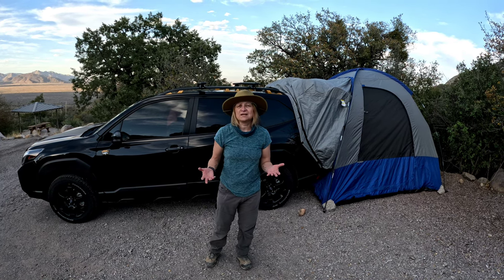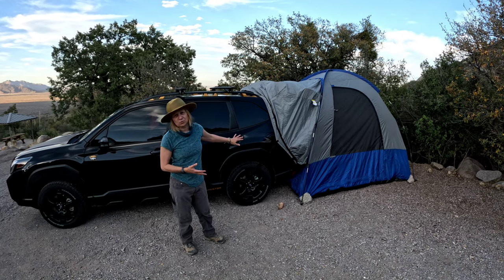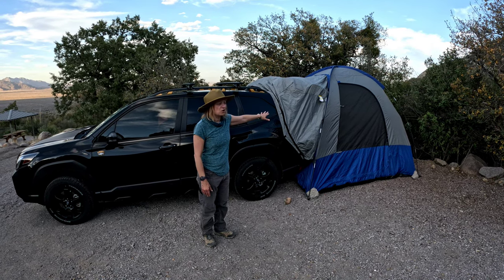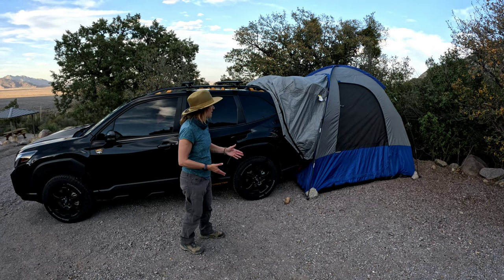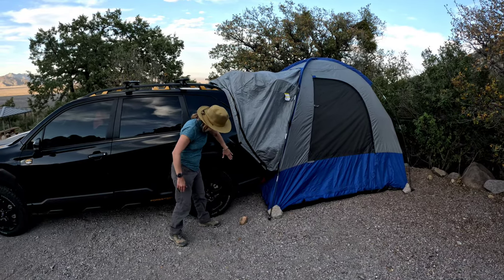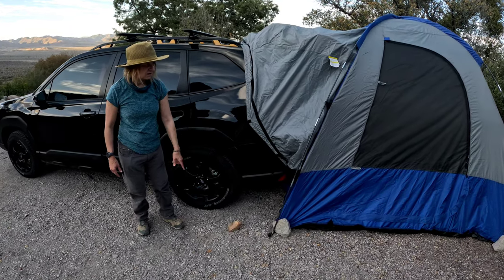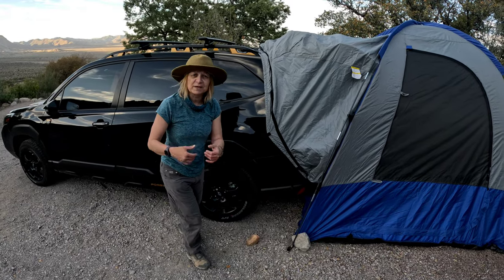So I told you that I would do an update on my camper build with my 23 Subaru Forester Wilderness. This tent is by a manufacturer called Napier. It is the Sports Dome to Go tent. It's made to attach to your hatch, and you can see that we have it pulled up over the hatch, as well as it comes with these straps that can anchor into the tires. So this is really good. It's been a little windy here, so we've put our stakes in and also used some rocks to help stabilize the tent.